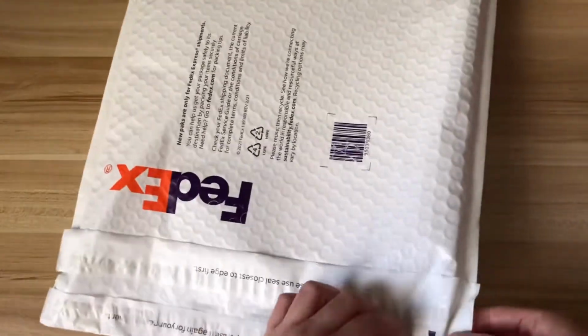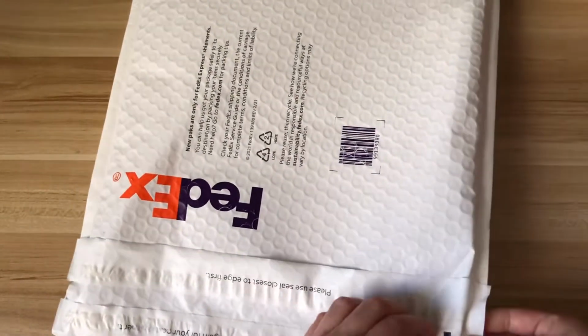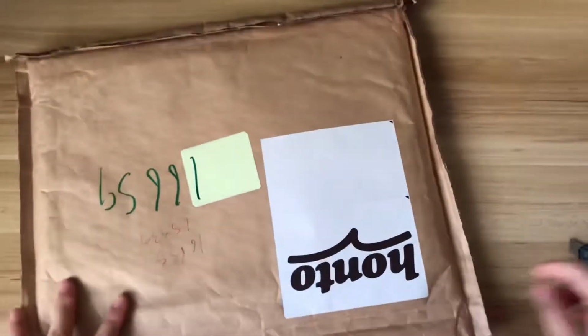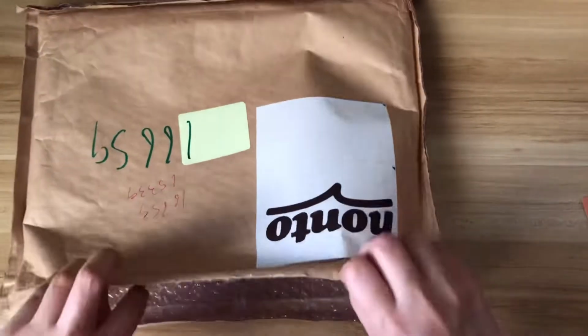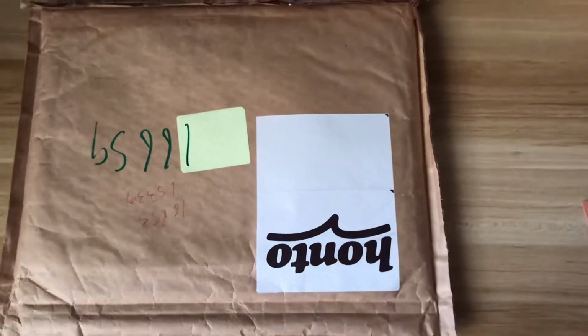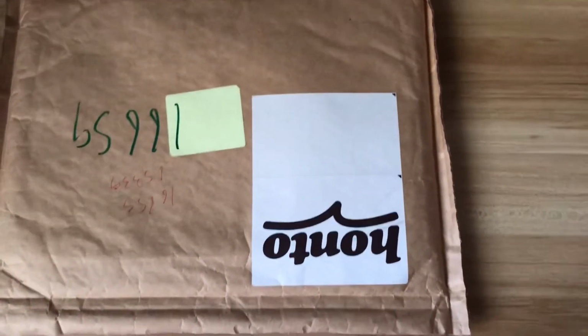Okay, I don't know how I am supposed to open this, but okay, let's see. Okay, so here are my items. They put everything in this polymer bag that says honto, because I bought something from there as well. So I bought from two sites, one from honto and one from Mercari, because I wanted to make shipping to my country more affordable.